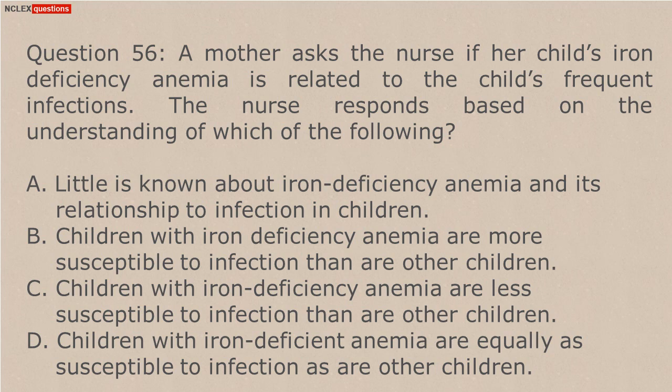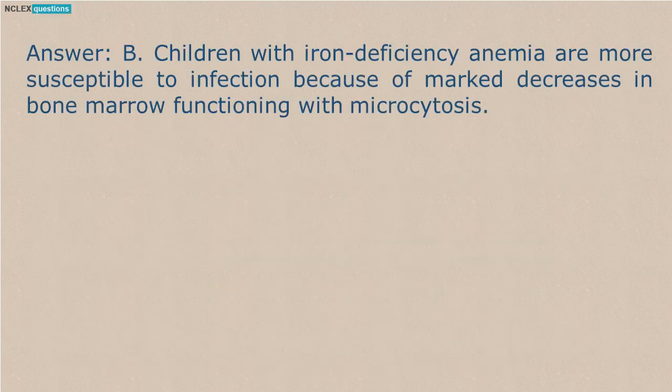Answer, B. The joint pain that occurs. Answer, B. Children with iron deficiency anemia are more susceptible to infection because of marked decreases in bone marrow functioning with microcytosis.